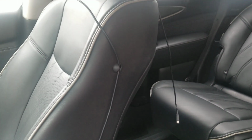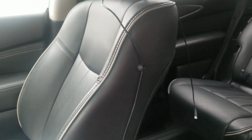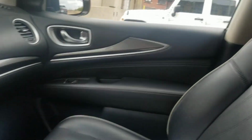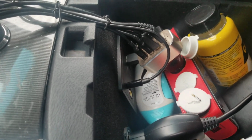People literally get excited and say, oh my God, you're the first car I've ever seen to have something like this. I love it. And a lot of people think it's a fixture of the car, and I got this because that piece of crap power pod never worked. So yeah. And to power all this stuff, all my cords are managed by a watt inverter, right?